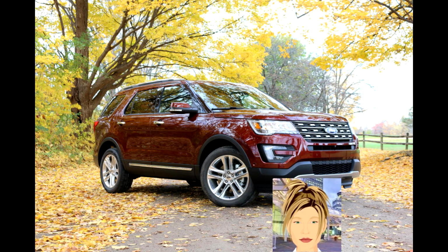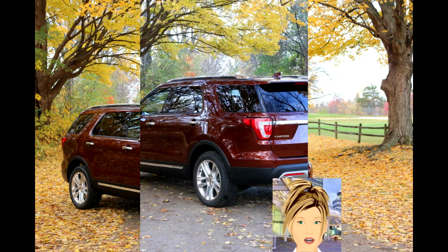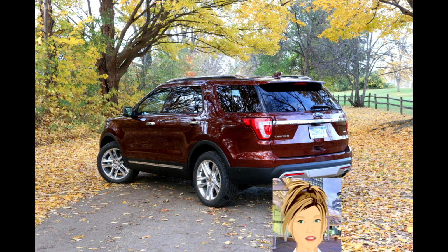Ford says it sold more than 7 million Explorers worldwide since the model first launched back in 1990. That doesn't seem like a stretch. I think everyone knows someone who's owned one of these at some point.